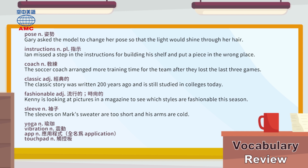The jacket features a tag in the sleeve that acts as a touchpad. So the sleeve is the arm part of a shirt or sweater or any clothes you wear on the upper part of your body. Of course, you can have long-sleeved shirts or t-shirts that go down to your wrists or short-sleeved ones that cut off just before the elbow. Here's an example of how we can use sleeve. I rolled my sleeve up before painting, so I didn't get any paint on my shirt.